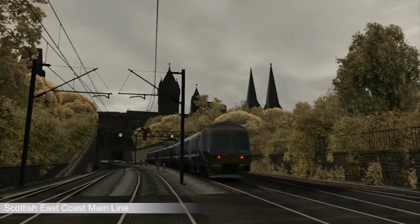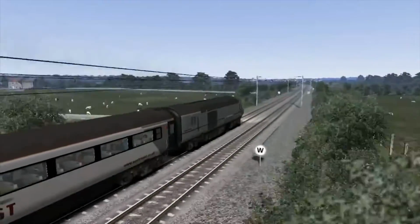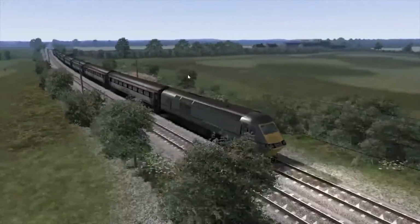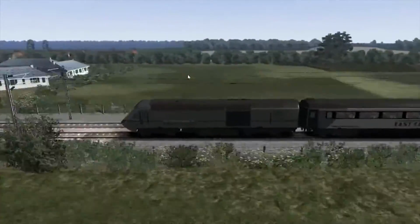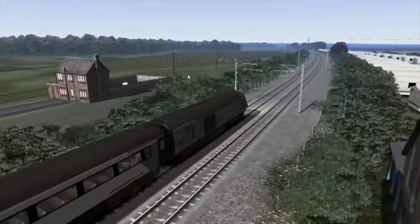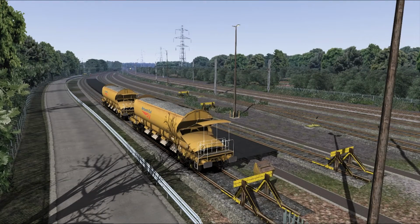Onwards from there, the second release for Scotland from Just Trains is the East Coast Main Line that runs from London to Edinburgh and up through Aberdeen. This route runs from Newcastle all the way through to Edinburgh. You've got about 20 odd stations in this one. Looks pretty cool, and again about 125 miles of track. So yeah, you get 21 stations with this one, which is pretty cool. You've got 13 scenarios in this one, so 9 standard and 4 free roam scenarios are included.